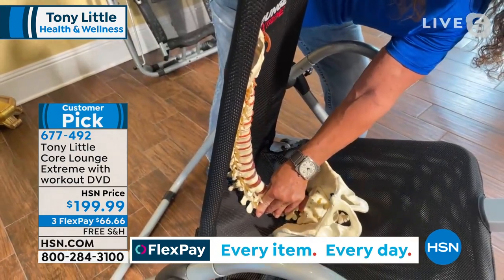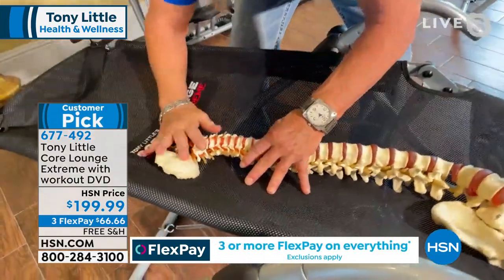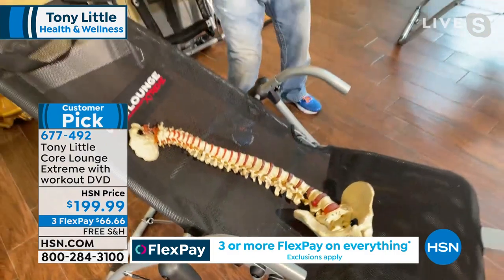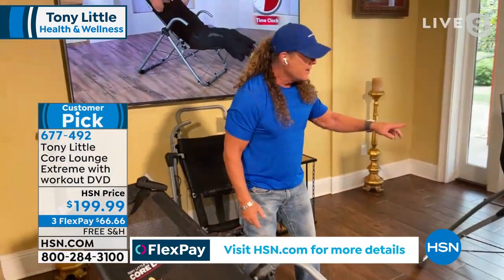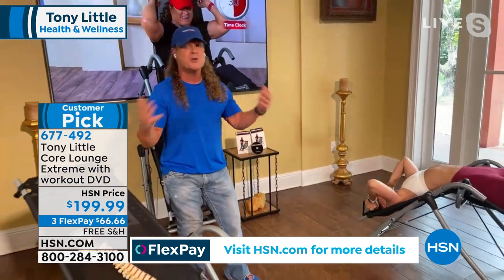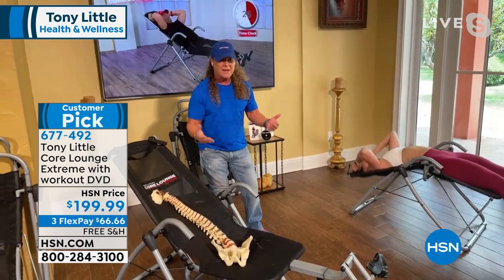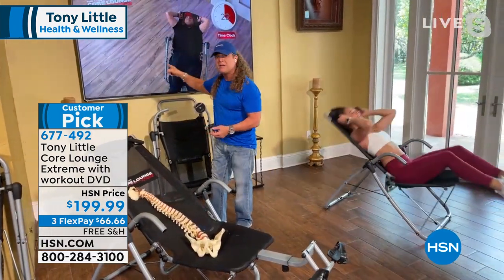It customizes to support your lower lumbar, comes back, supports your thoracic back area, and supports your whole body as it moves. So if you're a person whose back is always tight, never what you want, this is a piece of furniture that can stretch your back, at the same time strengthen your abs, give you flexibility, and help you lose weight, whether you use the personal trainer workout DVD that comes with it.